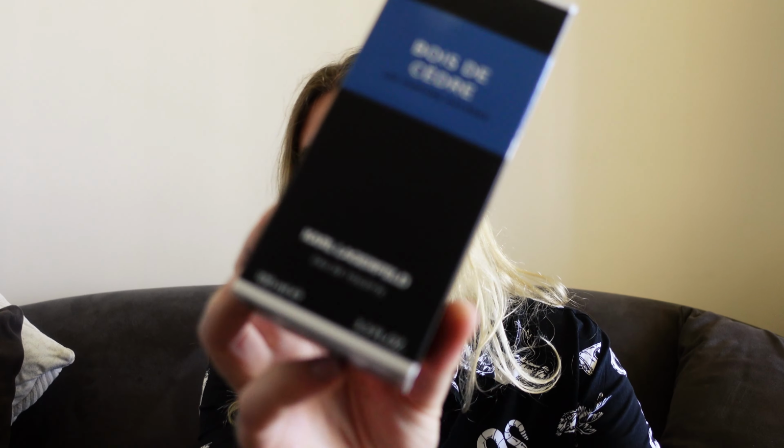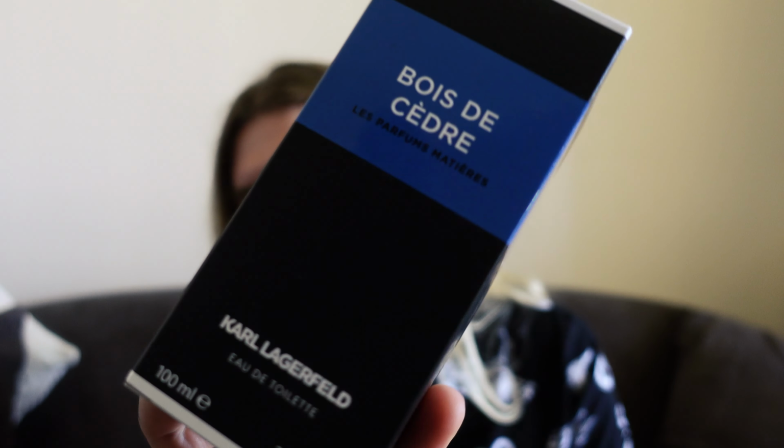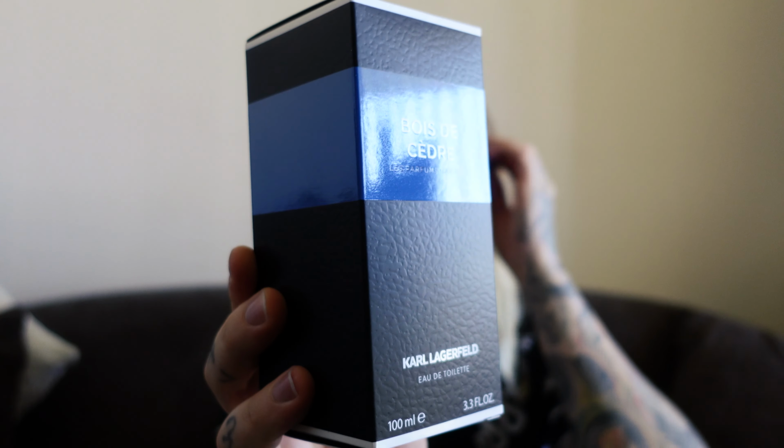Packaging is nice. It's got a textured sort of look to it. Yeah, you can see it there. Blue, black, white accents. It's a classy look. I really enjoy this one. So, Karl Lagerfeld, Eau de Toilette, 100 ml, 3.3 fluid ounces. Let's have a look.